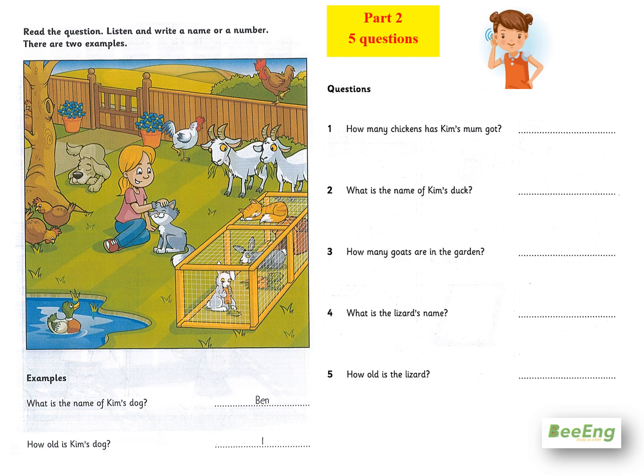Five. Is your brother's lizard old? Yes. It's 11. 11? Wow. It likes living in our house.